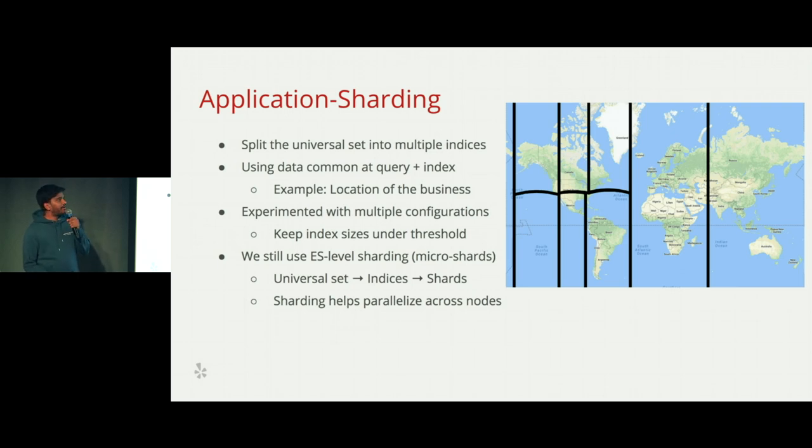The biggest knowledge we have on business search, for example, is we know the location of the business at index time. And for every search, we know what the user wants to search for, like which specific location. So using the domain knowledge in both the query and at index time, we split the data into multiple indices. This is just an example of how we could split our data across the world. This example consists of 8 different indices, which takes into account what would be the resulting index or shard size if we were to split it in this way.